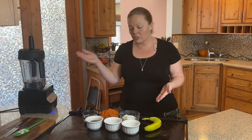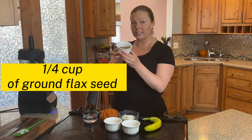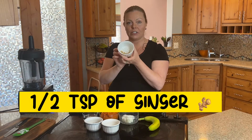So there are a few treats on the market that help have a really good gut microbiome and nice bowel movements, which helps those anal glands have normal material and express normally on their own. This treat contains 1 can of pumpkin, a half a cup of coconut oil, a quarter of a cup of ground flaxseed, 1 green banana. It has to be green because it's lower in sugar and higher in insoluble fiber. And a half a teaspoon of turmeric and a half a teaspoon of ginger.